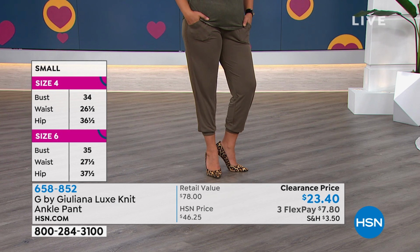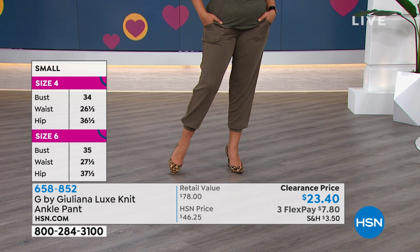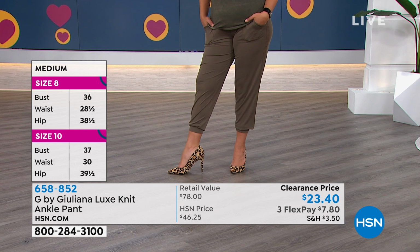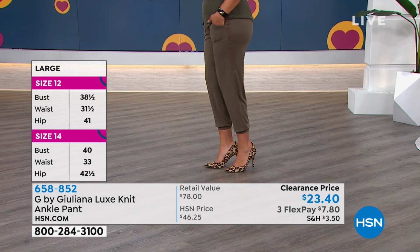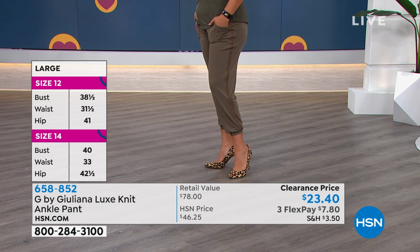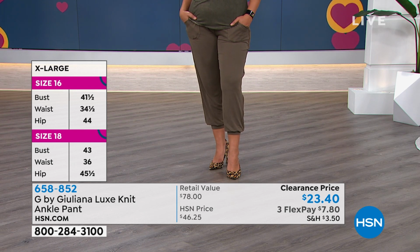And I wanted to stress that these are 60% modal rayon. So think of the breathability factor there, which is that buttery, soft rayon. It comes from the beechwood. It is just the most breathable, luxurious fabric, and to be getting it at such a great deal, the fabric alone, that's a steal.